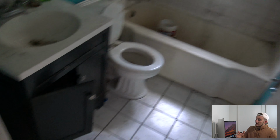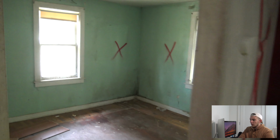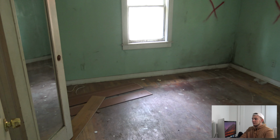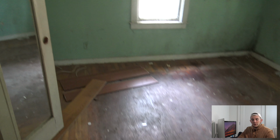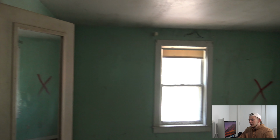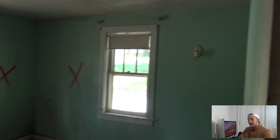Now, going over to the staircase and to the bedroom on the left-hand side, it was pretty funny going into that room because as you can see on the floor, there is actually flooring. There is what looks like laminate flooring. So somebody was here at some point trying to work on a rehab or trying to fix up the property, and it looks like they got a whole 4 pieces in before they tapped out and said they had enough.